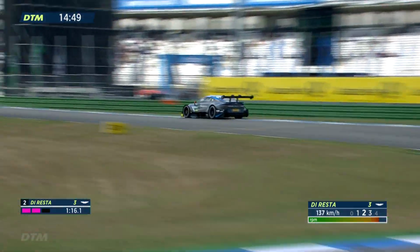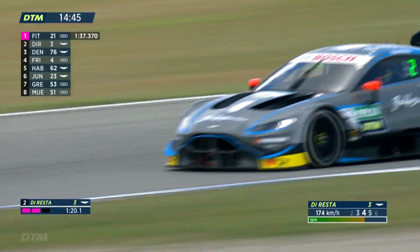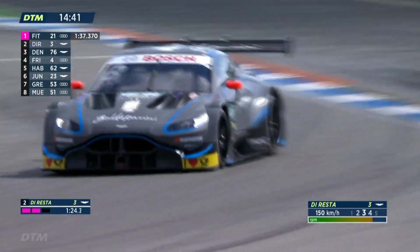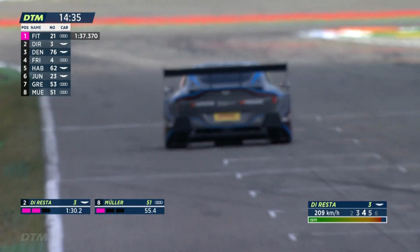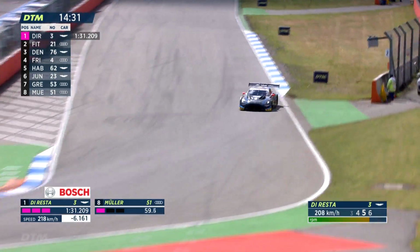Rounds the banked Sachs turn number 12. Heads towards the turn 13-14 sweep before the final 2 turns in the lap. Turn 15 and then turn 16, which is the Sud curve, which is where he exits now and heads towards the timing beam. He breaks that with a time of 1:31.209.